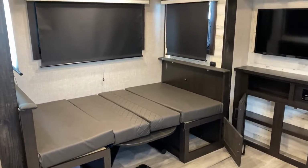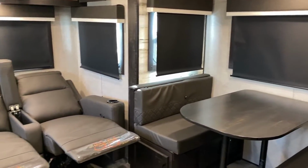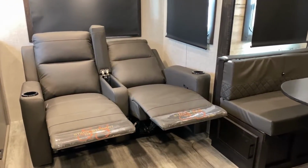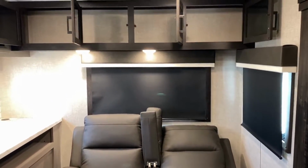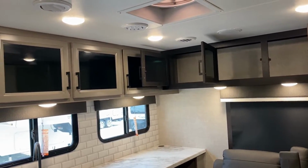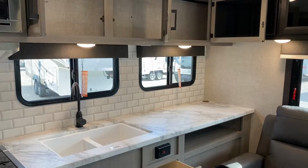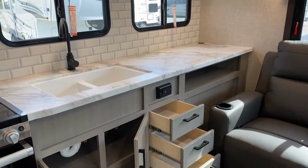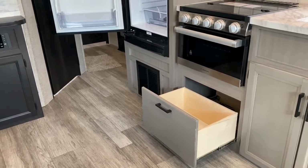Got a little bit of entertainment storage around. Storage below the benches, obviously, with the booth that can fold down into a sleeper. And you may notice a nice little detail here. Blackout roller shades on all the windows. And once again, all the windows opening for airflow. The RV also has pocket screwed cabinetry, which is a nice little touch. And you've got plywood full extension drawers in here as well.